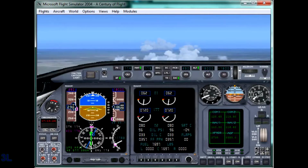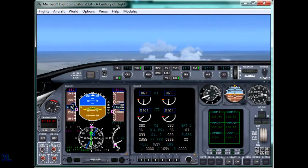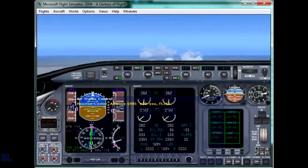I'm almost to 18,000. The minute I get there, I'm going to get told to descend some more. Houston Center, possibly make a turn as well.